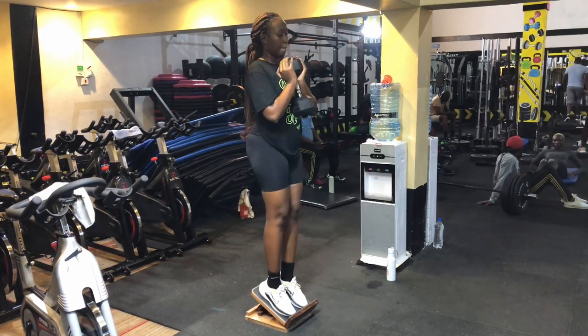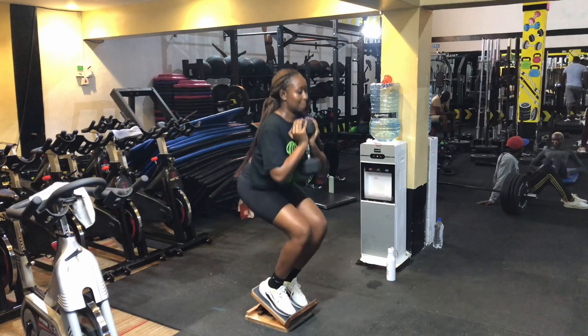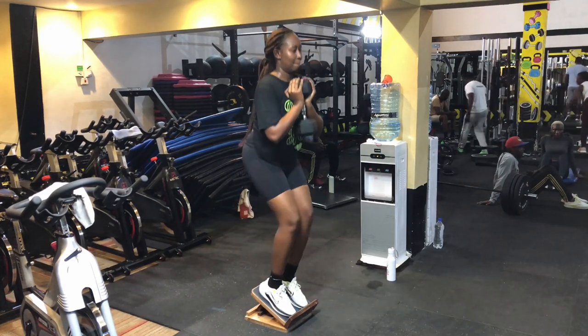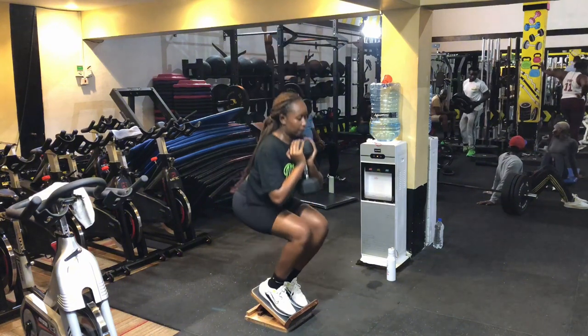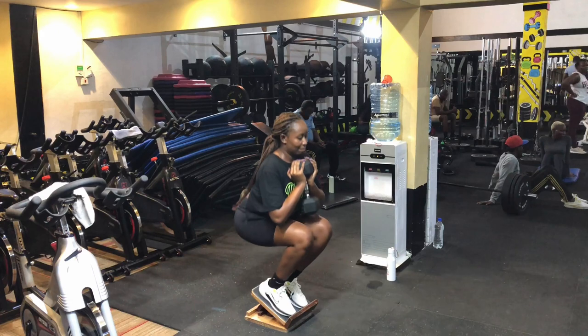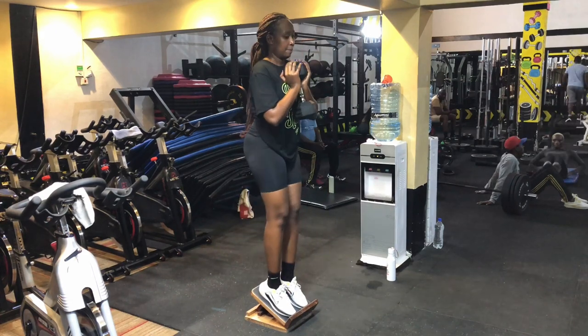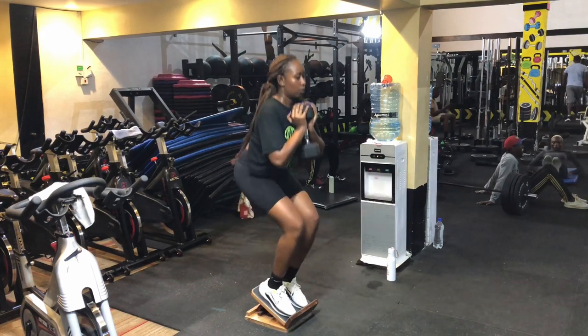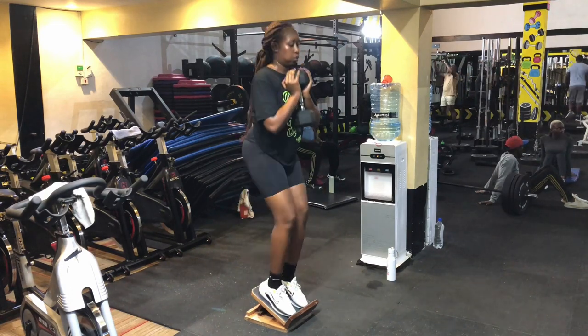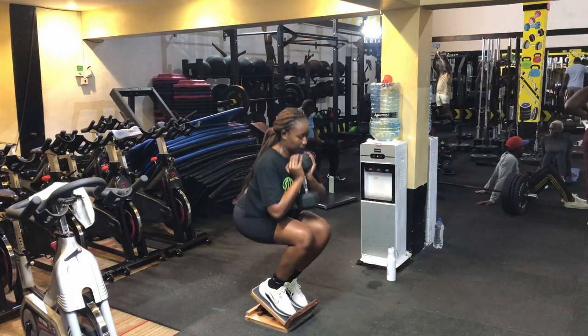So I was really struggling. Haven't done this in a while, but at the end of it, I did good. I started with a 15 kg dumbbell. I did two sets and then went straight to 17. Two sets, and then I finished up with 20. You're going to see how I'll be struggling lifting 20 kgs, but I managed, and the results were really good.